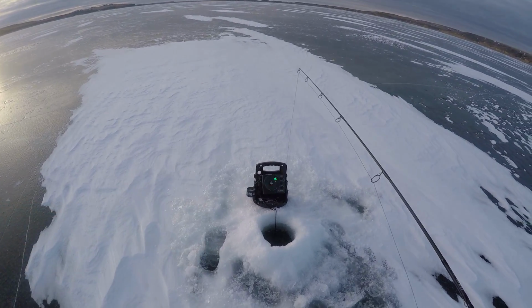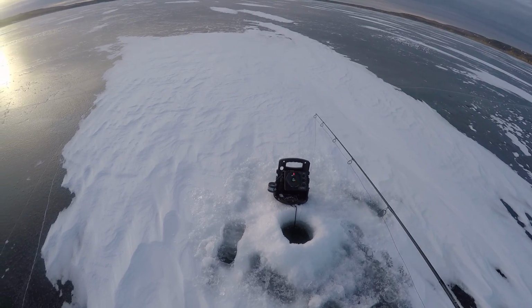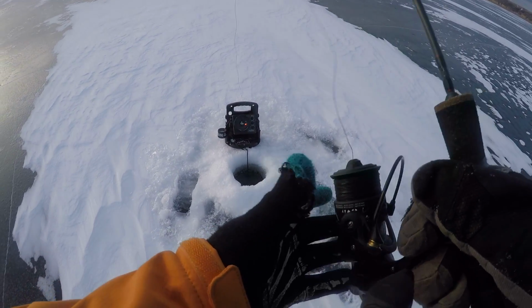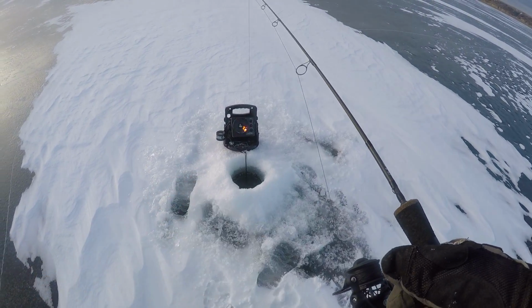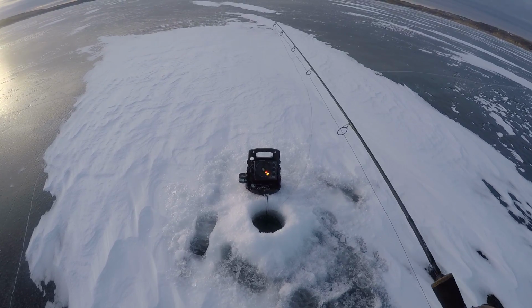Right, morning number two. Changed up lures just a little bit. Yesterday I was with the hair jig. Seemed like those guys caught more fish on the smaller paddle tails. I'm just gonna jig here for a little bit.